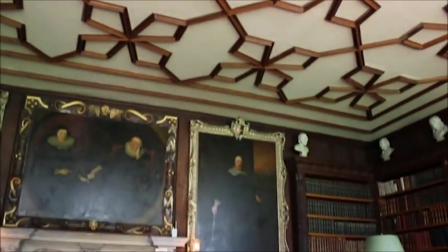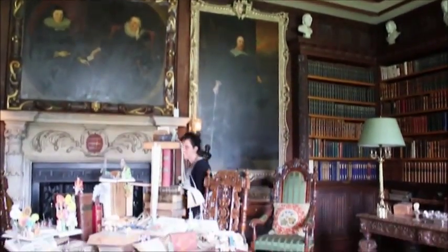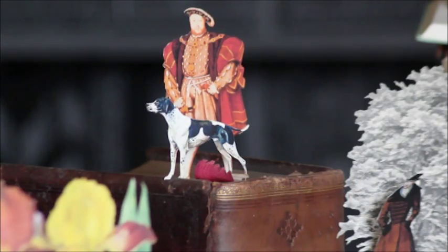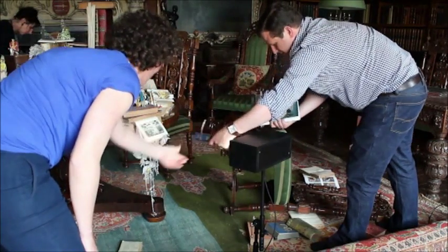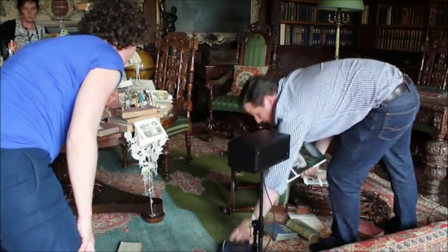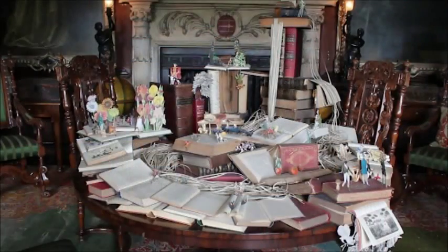Maria Rivens has worked upstairs cutting apart books which could have come from the library, but I hasten to say they didn't, and cut out the various histories of the Vyne, and they're just spilling all over the room, all over the table, and just kind of this explosion of stories coming out of the books and into the space.